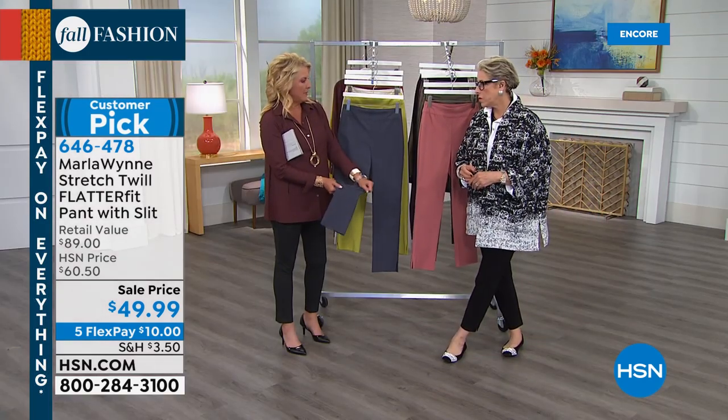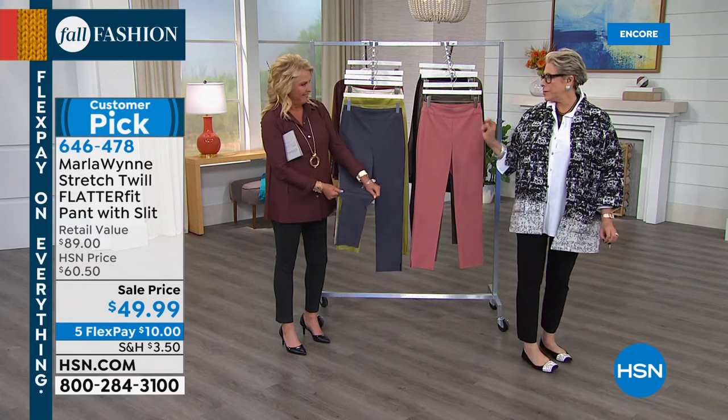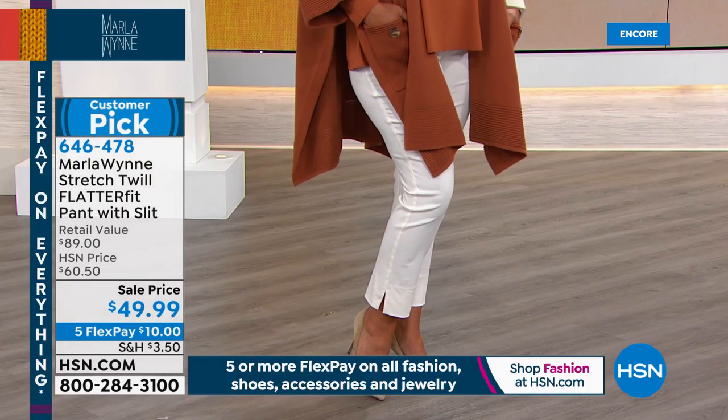How would you explain the cut of this? This is an Audrey Hepburn skinny pant. It's not designed to be super tight on your legs. It's not supposed to be super tight on your legs.